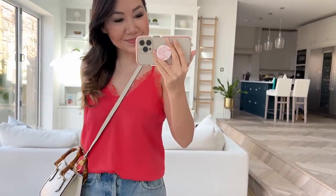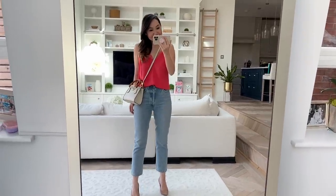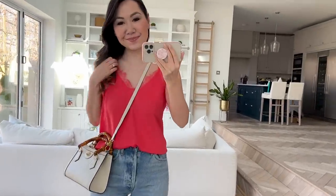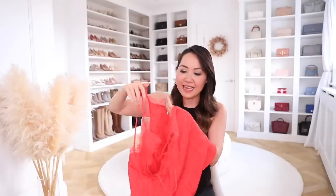And I thought that the color was so unbelievably pretty. It's this really lovely bright coral. And for me, nothing says warmer weather like coral. I think it's such a beautiful shade, which you can really only get away with when the weather turns a little bit warmer. But I thought it was absolutely stunning, really, really elegant, fits really nicely, and the detailing is just so, so pretty.